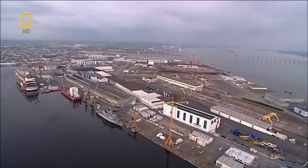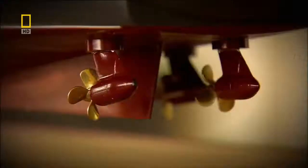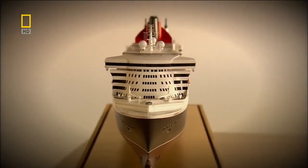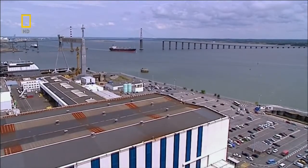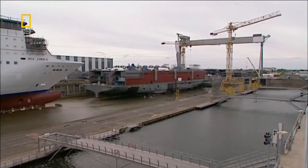Next, Mickey must find a shipyard with the experience, space, and ambition to build Payne's iconic design. We didn't have the opportunity to make a lot of mistakes and correct it in the future. One place stands out, the French Chantier de l'Atlantique, the shipyard of the Atlantic.